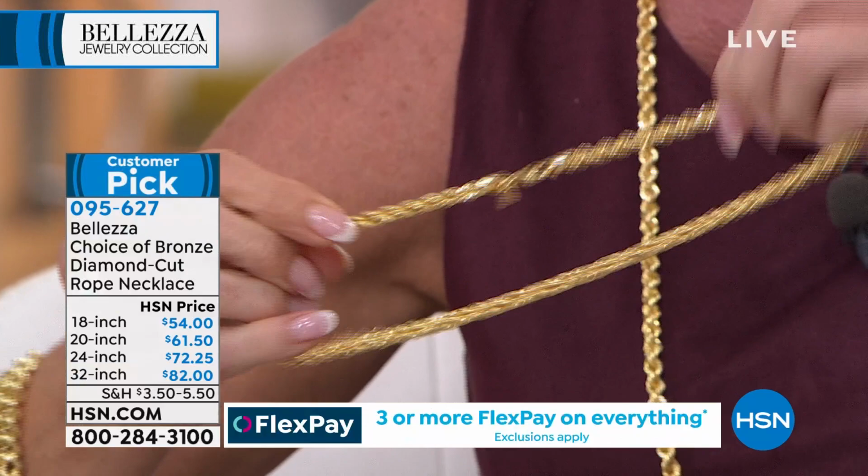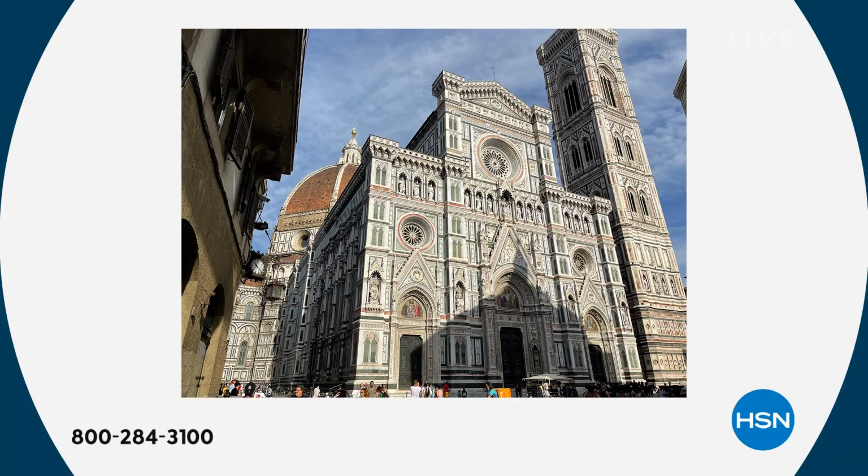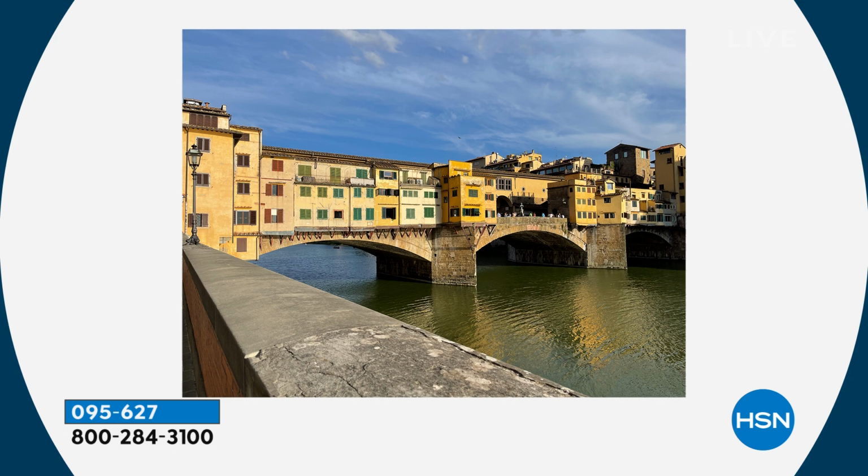But anyway, case in point. I think we have some pictures from Florence, because that's where you're going to find a chain like this, on the Ponte Vecchio in Florence, where the artists are, where they create these. So there's the cathedral in Florence, very, very famous. Oh, my gosh, if you haven't been, you have to go. And if you are able to go, you must eat my favorite dish in that part of Italy, which is called Bistecca Fiorentina. There's the Ponte Vecchio bridge. Yes, I love that bridge.